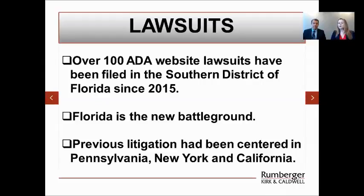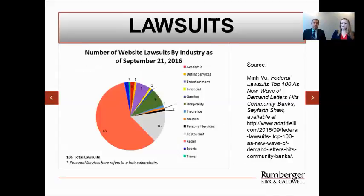So the reason it's particularly important to speak to this audience today is because of the makeup of the target defendants that we're seeing in these lawsuits. As you can see from this graph here, over 63% of these filings have been against defendants who are in retail, and then hospitality is after that, and we've got the restaurants. So these are particularly easy targets because oftentimes there's a brick and mortar location, there's a store, and then there's also a website where you might offer your products or your services, and they can be connected.